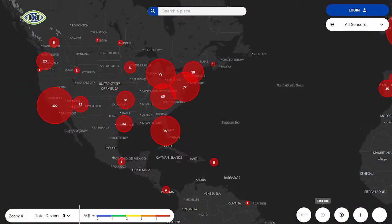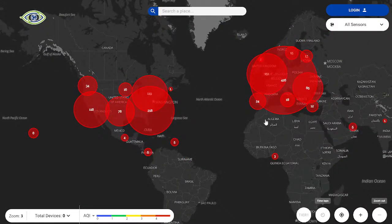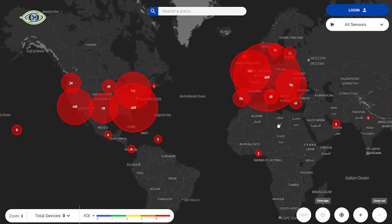So hopefully now you can see from my screen a PlanetWatch global map, which is quite different from the previous one, because for one thing, you can see all the sensors in the PlanetWatch network. All the sensors means including the Type 4 Atmotube Pro sensors, for example. So you see the US are very well populated with Atmotube Pro sensors.